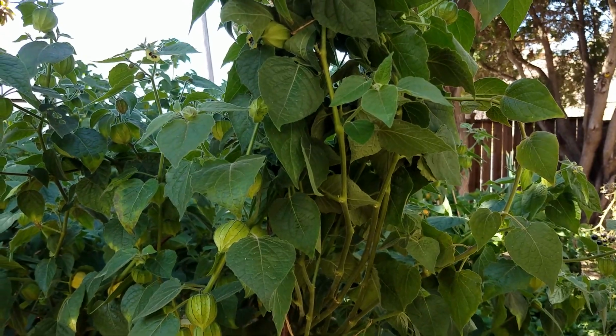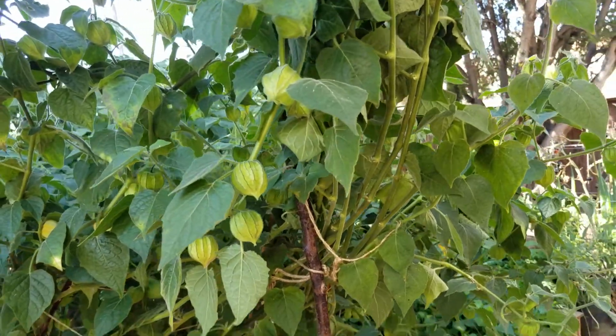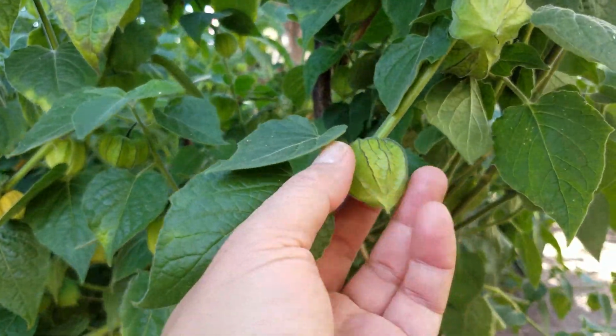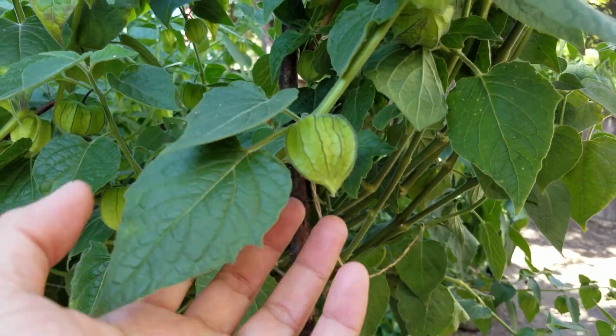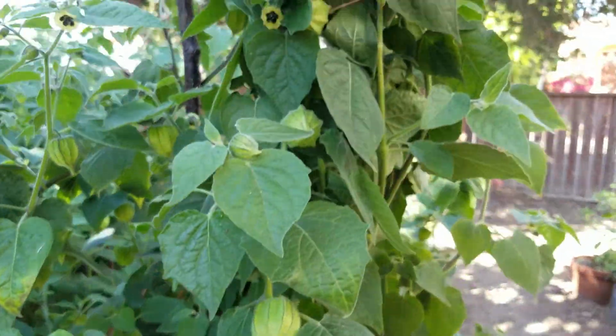For the 2018 Gooseberries Gardening Report. So these are gooseberries. Look at this. This is probably another 2 months before these are ready. So I'm going to be able to eat gooseberries all the way through the winter, for sure. They're growing like crazy.